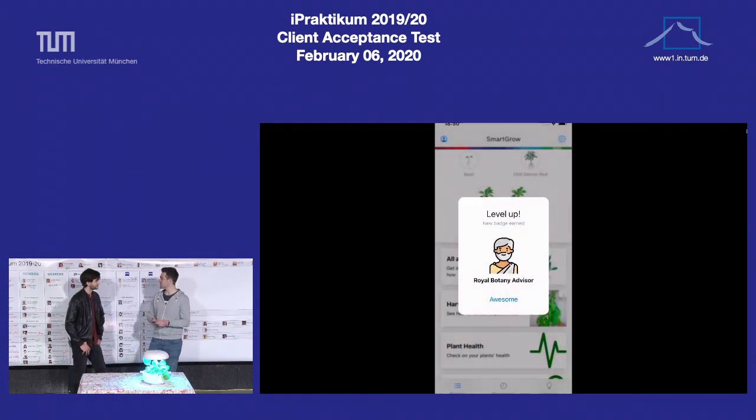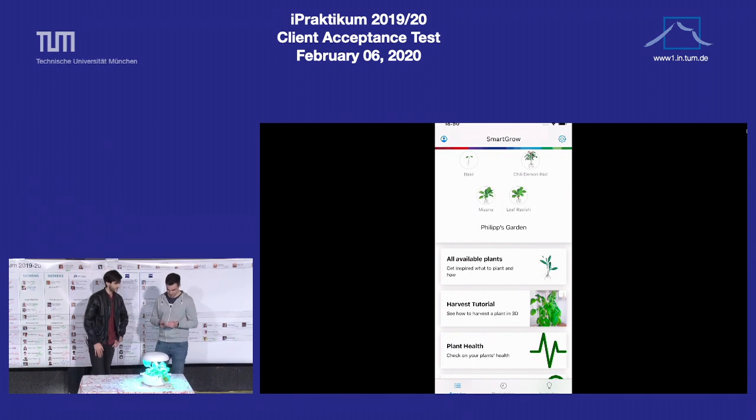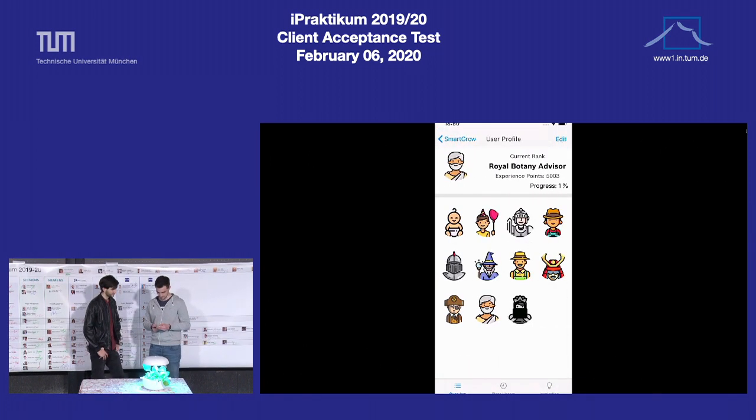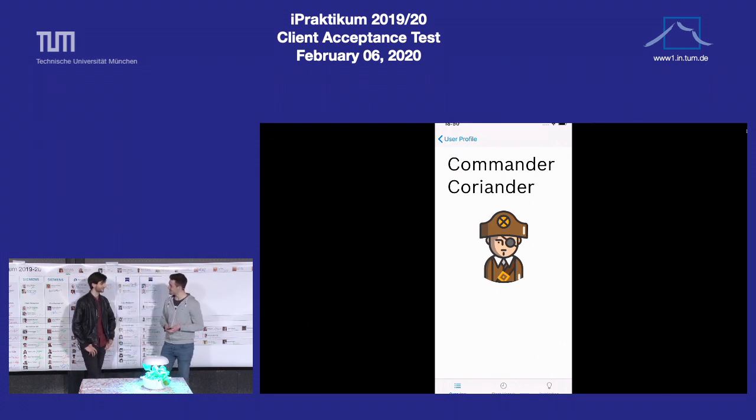Oh, but wait. I just leveled up. Looks like I'm now officially a Royal Botany Advisor. A Royal Botany Advisor? Yes. No way. Show me your user profile. As you wish. See, I've earned all these badges. And if you look closely, I'm not only a Royal Botany Advisor, but also a Commander Coriander. Wow, that's sick. I know.